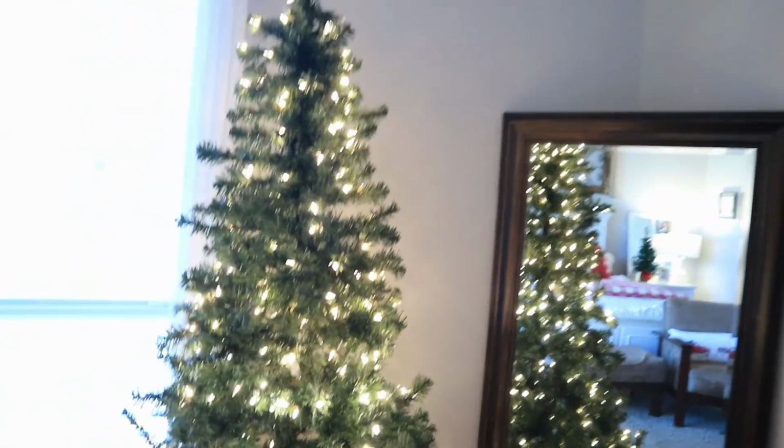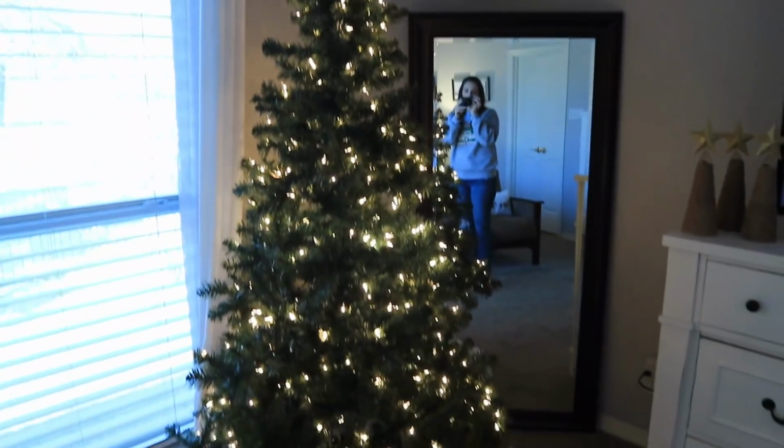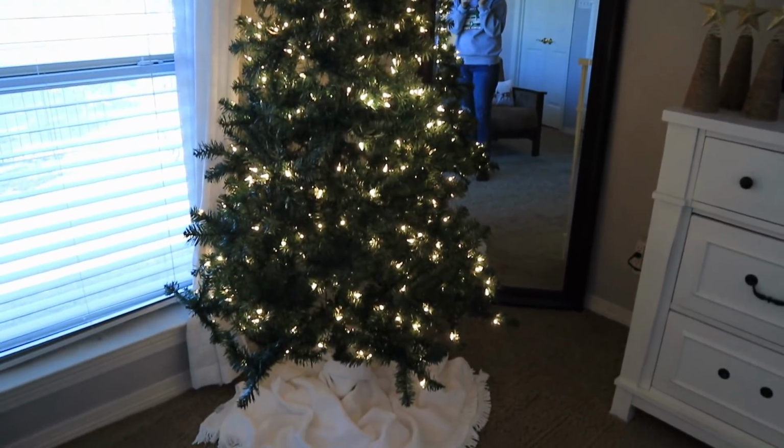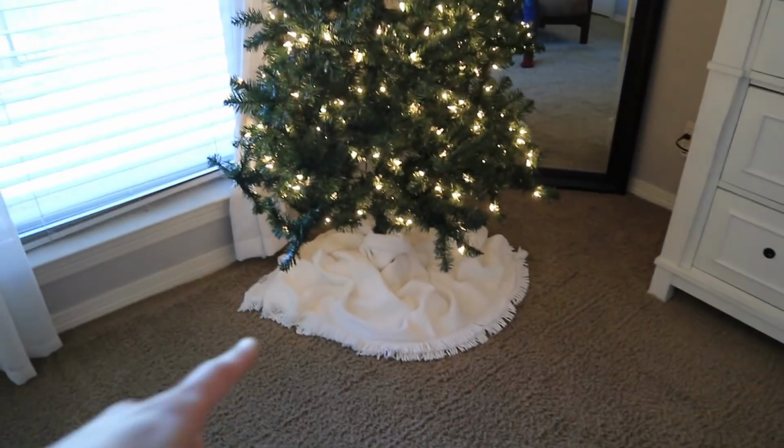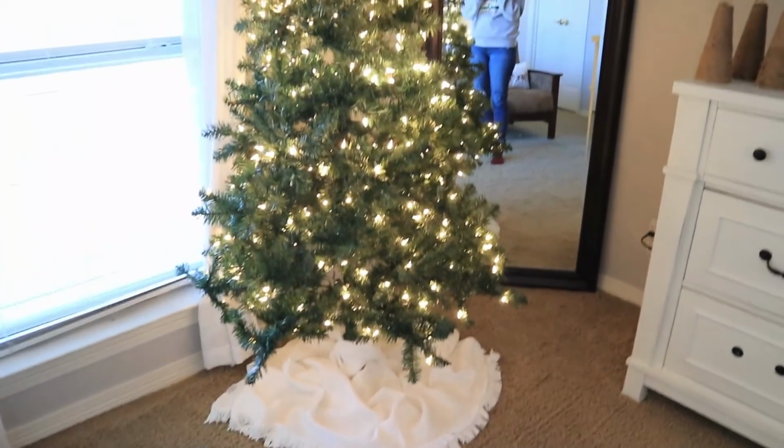Here is my Christmas tree. This was actually in my dining room last year, but I upgraded and got a bigger tree and put that tree in here. I just put a white blanket, this is what I had on hand, and I just kind of wrapped it around the base of the tree.